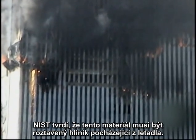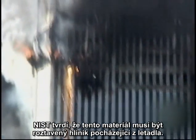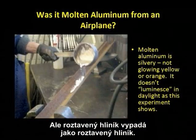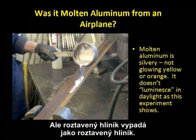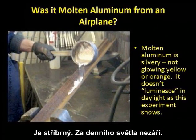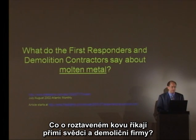We're told by NIST that this substance must be melted aluminum from the airplane. But melted aluminum looks like melted aluminum. It's silvery. It doesn't glow in daylight conditions. What do the first responders and the demolition contractors say about molten metal?